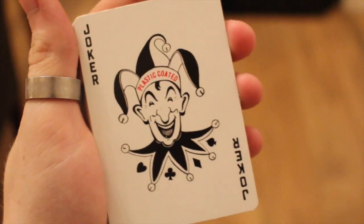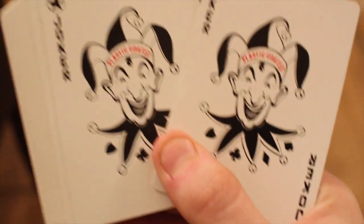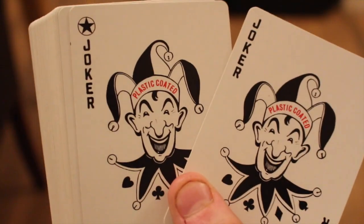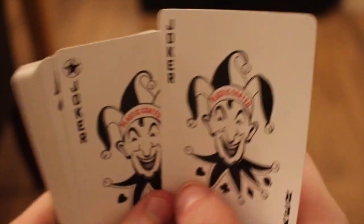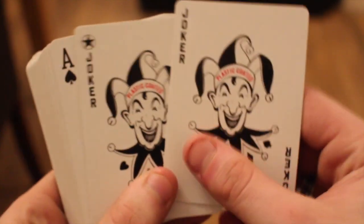Okay, so as I was saying, it's an awesome deck of cards. You receive 2 jokers. Now these don't actually have a reveal, but you can see it's just a clown, very standard. It has plastic coated joker, just a very standard joker. There's not a lot to really go on about them. They're just standard, no reveal at all, just standard jokers.